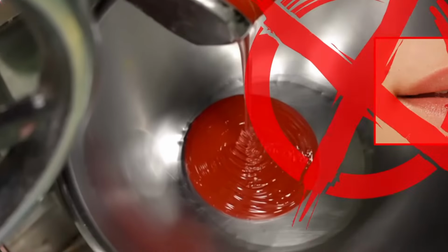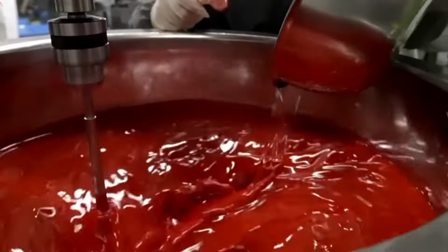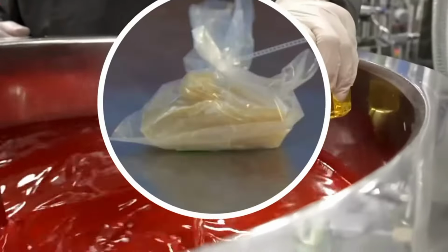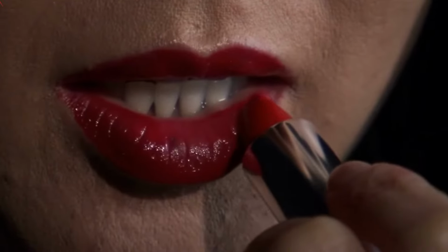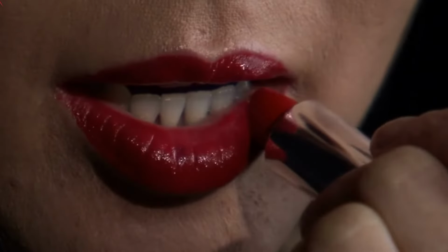Since the mixture is liquid, it cannot be directly applied to the lips. To solve this, the liquid solution is solidified with wax, which locks in the color until the lipstick is used. However, there's one crucial step left: adding a touch of shine to enhance the lipstick's finish.